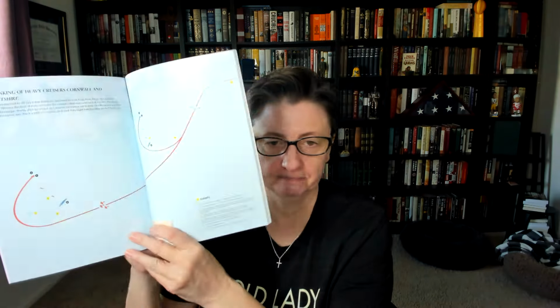Although the Japanese inflicted significant attrition on the Eastern Fleet, they were unable to establish control of the key sea areas in the raid's aftermath. So, Japan's Indian Ocean Raid, 1942. And this is number 396 in the series.